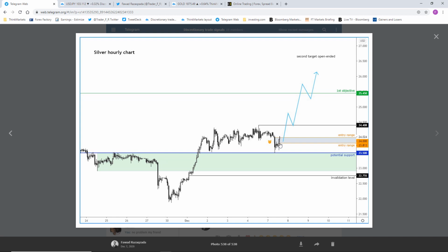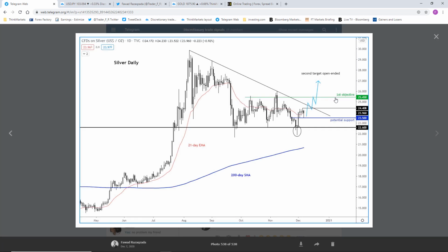It was based on the fact that the hourly chart had provided this bullish candle for us, and the fact that it had held above that potential support level from the daily. The invalidation level in this case, in case you were wondering, was below these hourly candle lows that led to the breakout. So the objective was at 25.45 as per the daily chart, which is this one.